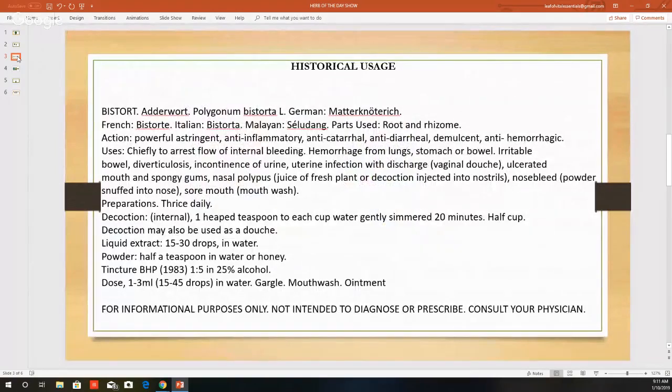Now, what are some of the historical uses of Bistort? Okay, and what are some of the historical understandings of Bistort? Well, first of all, we understand that the common name of Bistort is Adderwort. Okay, that is Adderwort, and the scientific name of Bistort is Polygonum bistorta. Polygonum bistorta, and it has a slew of other ways you can say it depending on what country you're from.